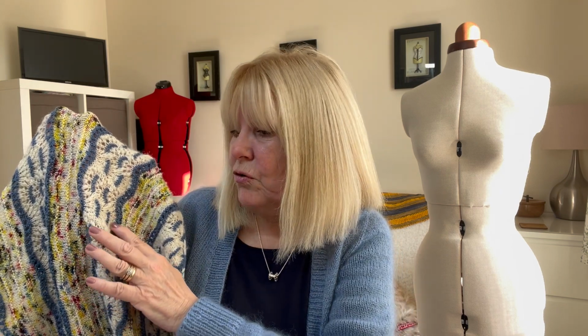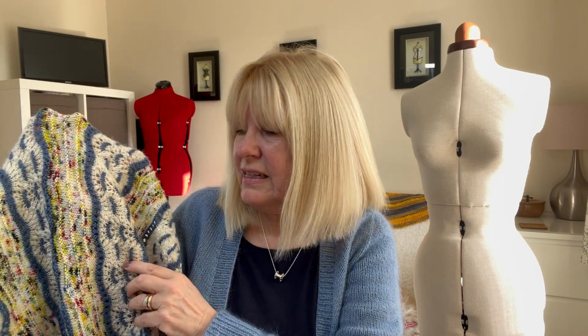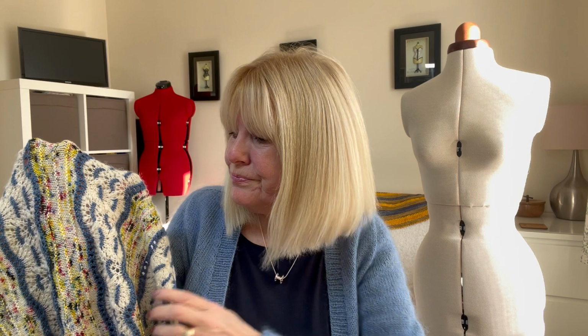But when I was there, I bought myself a skein of their John Arbon Naturals, and I have to say I've fallen in love with using their yarn. I just loved knitting with it, and in fact I've bought some more yarn from them now to make socks, but that is another story, and I think I covered that in my last video as well.